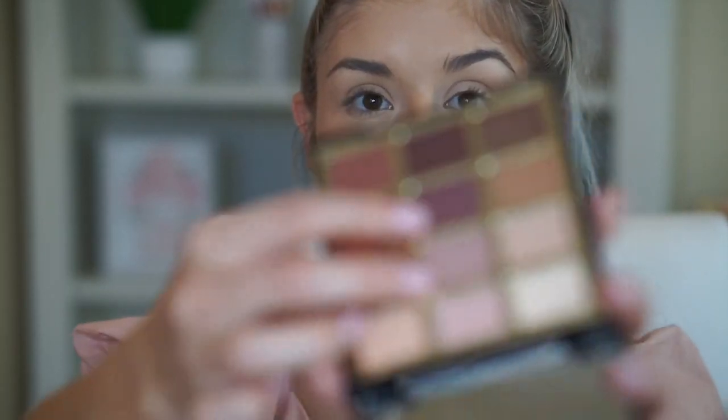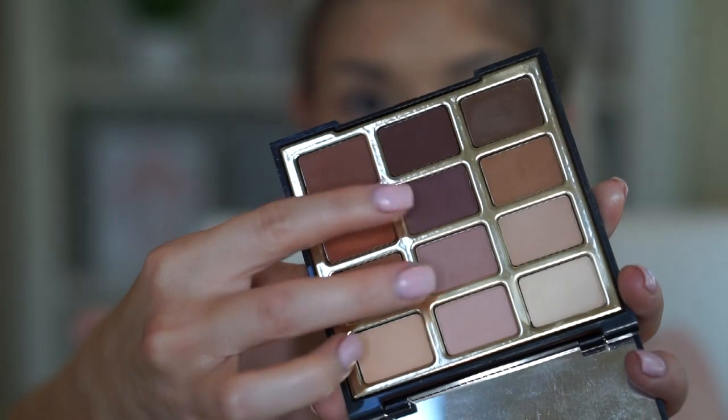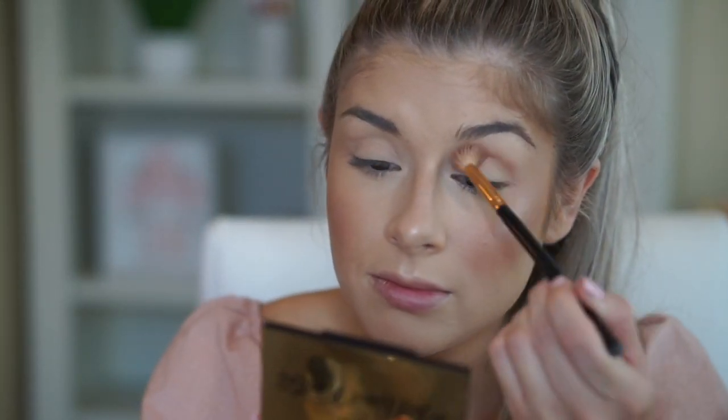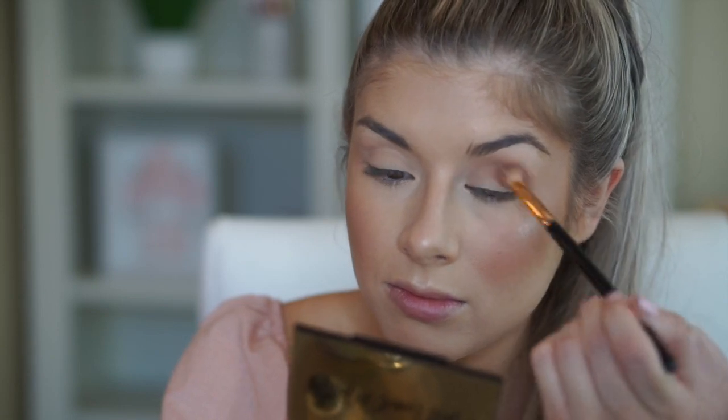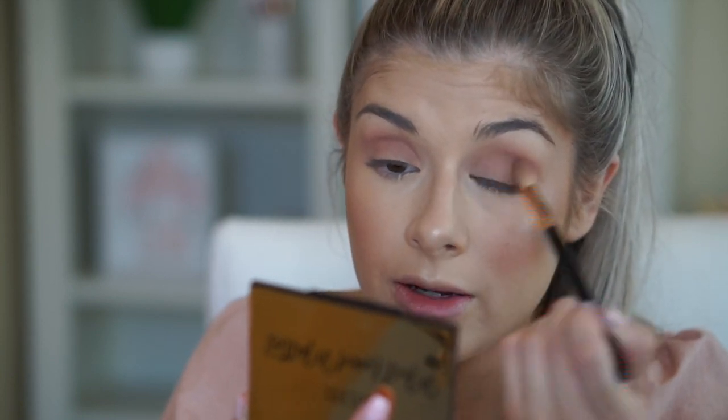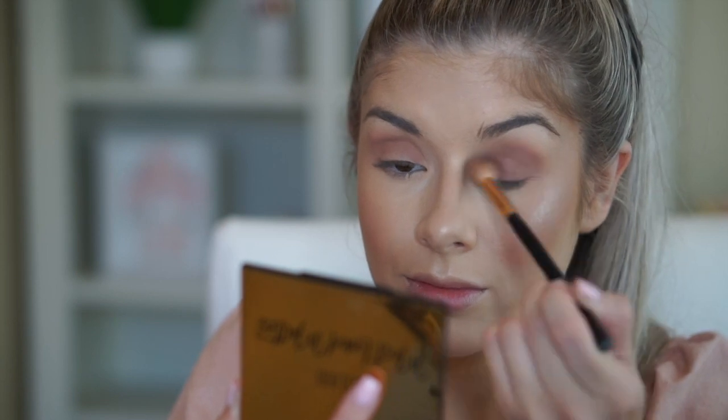Or we're just gonna do some type of like pinky mauve look. So honestly, we're just gonna go in with these 2 shades right here. The 2 middle shades, they're like a very pretty kind of mauve color. So going in with the lightest one, which is this one right here, we're just gonna pop that into our crease. All right, and then going in with the shade that's right underneath it, you're just gonna wanna lightly kind of just throw that all over your lid. So you just use those 2 shades and you're left with a gorgeous smoky eye. It looks like you put in a lot of effort and it takes less than a minute.